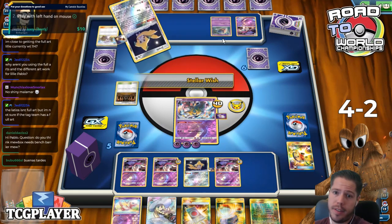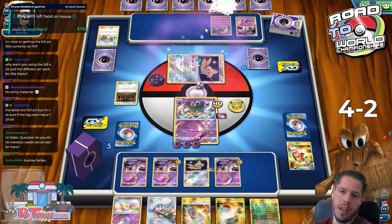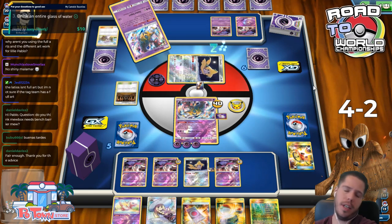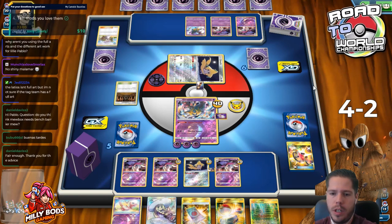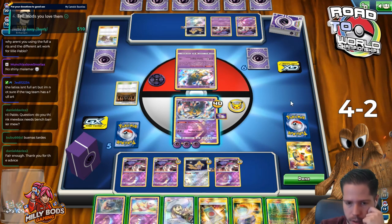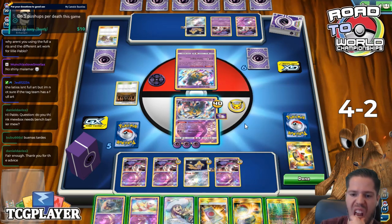My opponent needs now a second Malamar and an energy from his hand, which he definitely didn't have, based on the fact that he didn't Distortion Door and attach. However, he did find the second Malamar off of the Lily. We'll target down the Jirachi. But he's just gonna retreat, so we're gonna be two prizes ahead here, which is really, really big in this mirror match. And now I definitely don't want to give him Viridian Forest.